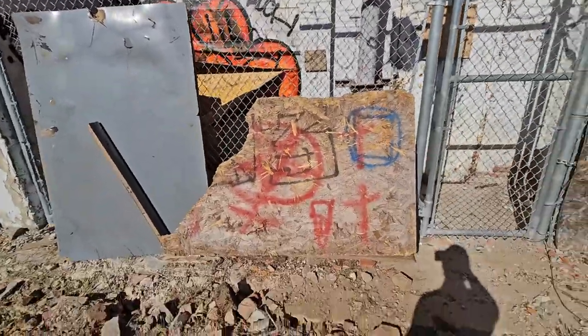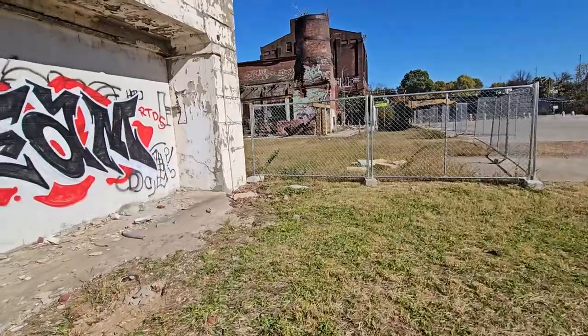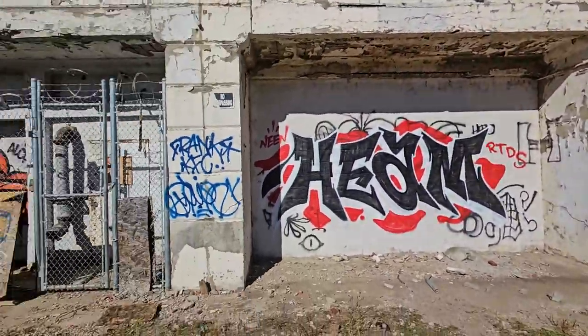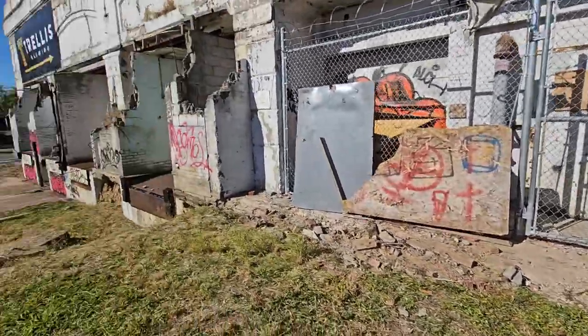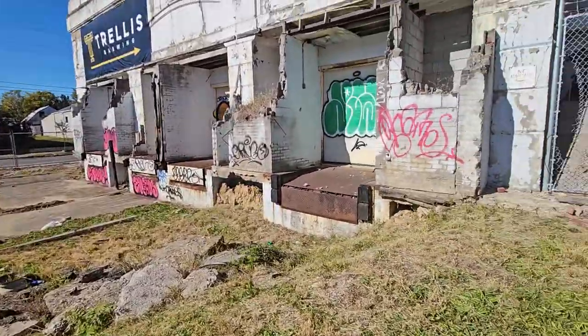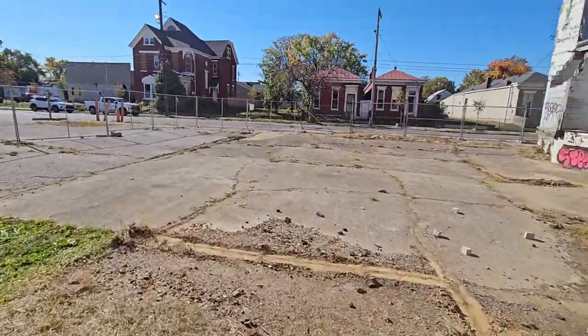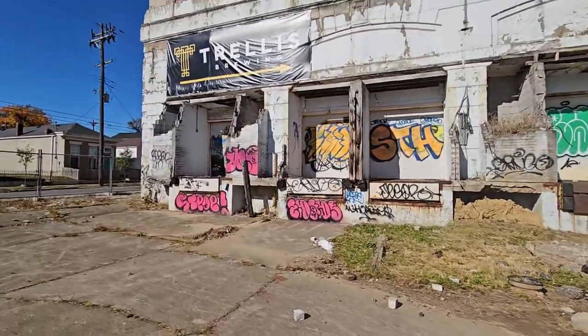I wanted to come here at daytime, see if it's possible to get through, but it's not. There was an accessible point at first, but now they got it blocked off. Unfortunately.